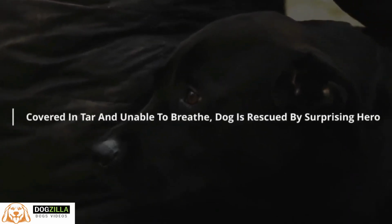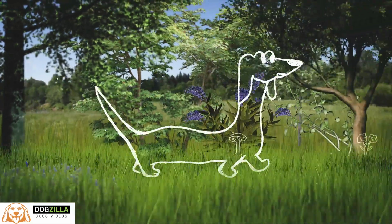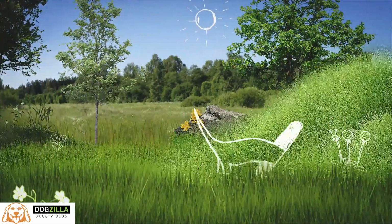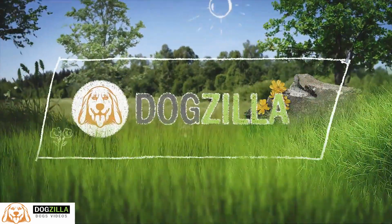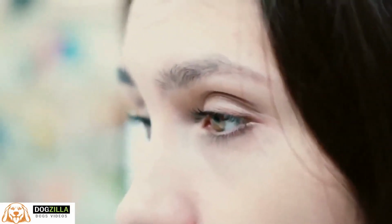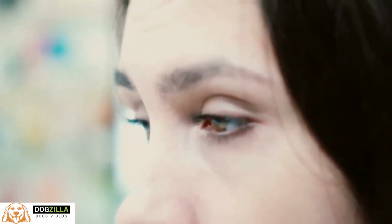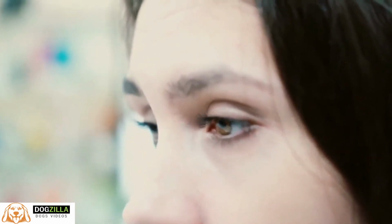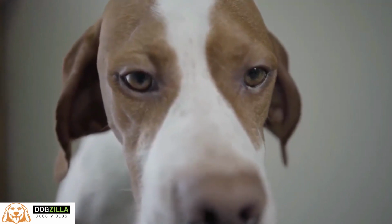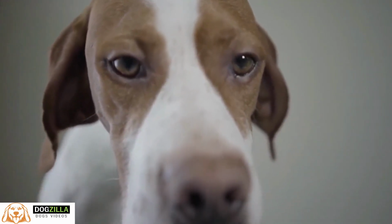Covered in tar and unable to breathe, a dog is rescued by a surprising hero. Sometimes, the harshest behaviors provoke people to demonstrate the spirit of humanity at full brevity. Fortunately, for this dog covered in tar, there is a happy ending to the harrowing incident.